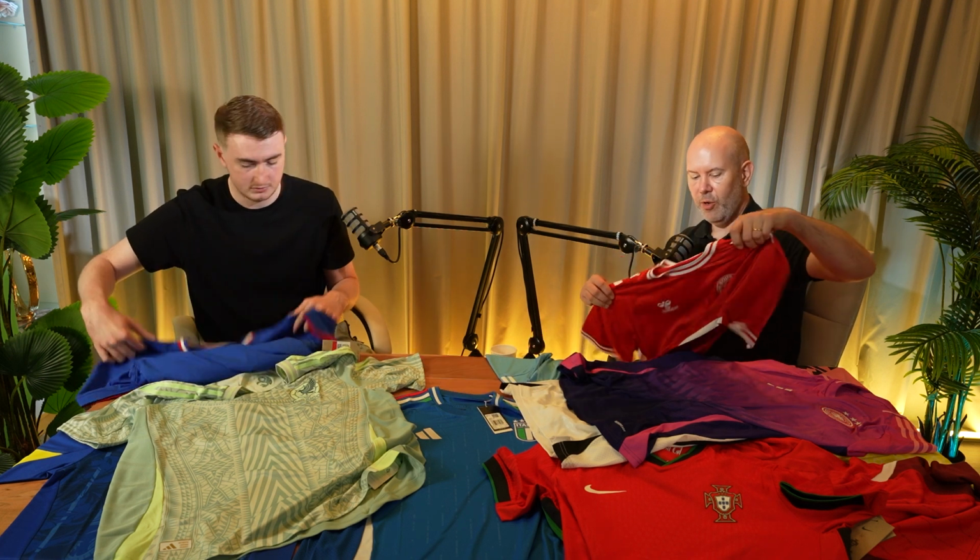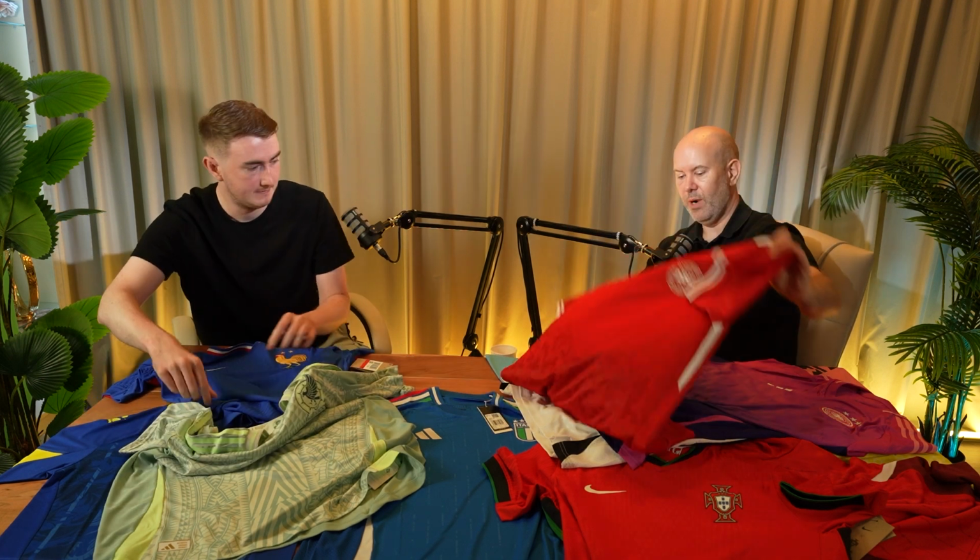I really like the Hummel jerseys. I always do. I think with this one, as seems to be typical for Hummel the last few seasons, it's very retro vintage inspired.